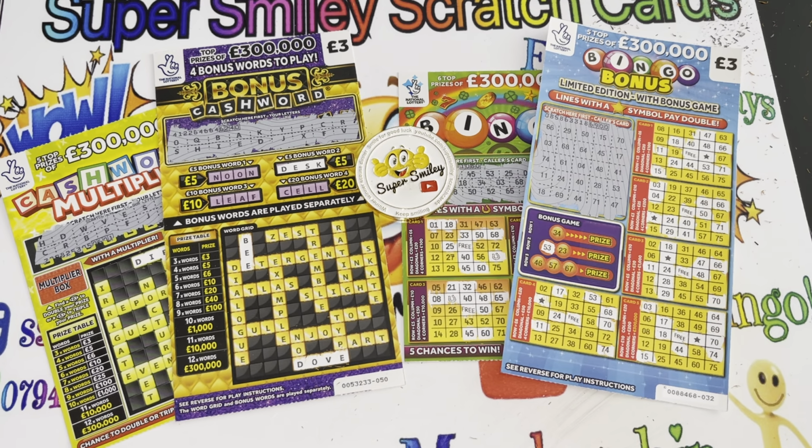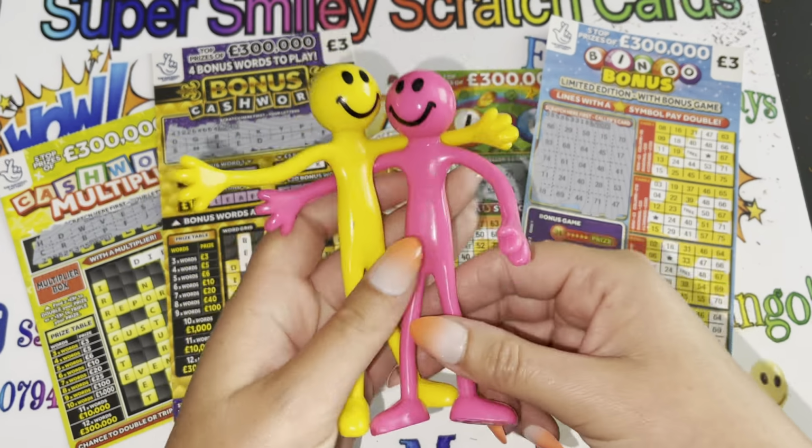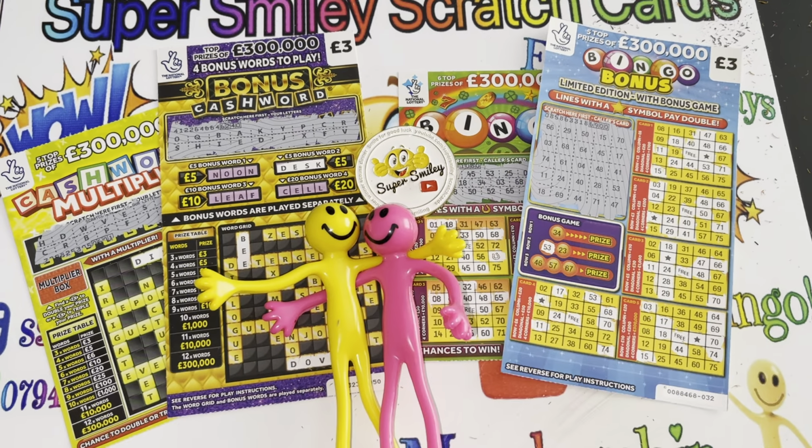And I'm happy as Bob. Bob, where is Bob? Bob! Oh, he's here. He's here. They've been having a little cuddle. Mum and Dad. Aw. Hope you have a wonderful, wonderful Monday.